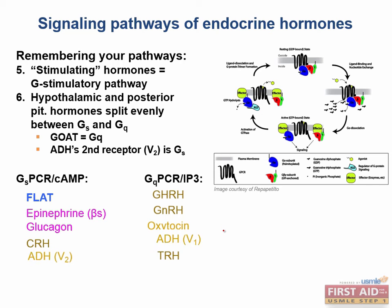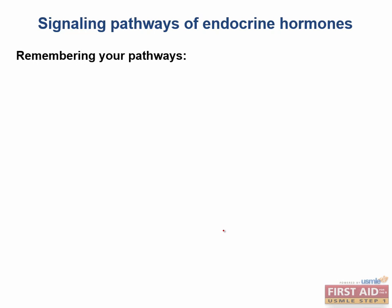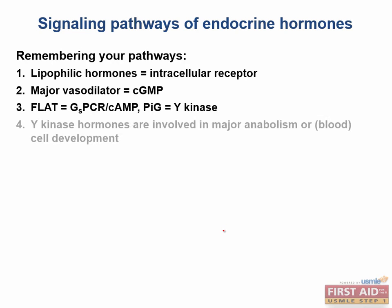There's a lot of rules, so let's do a recap. The lipophilic hormones go with the intracellular receptors. The vasodilator hormones go with the cGMP-mediated receptors. Of the anterior pituitary hormones, the FLAT hormones are mediated by cAMP, or the Gs pathway, and the PIG hormones are mediated by the tyrosine kinase receptors. The tyrosine kinase hormones are all involved in major anabolism, or the development of blood cell lineages, and insulin and insulin-like growth factor are specifically mediated by the intrinsic tyrosine kinase pathway.